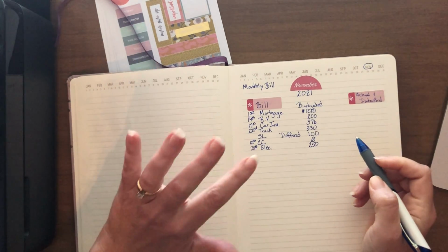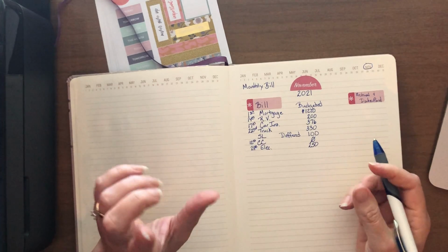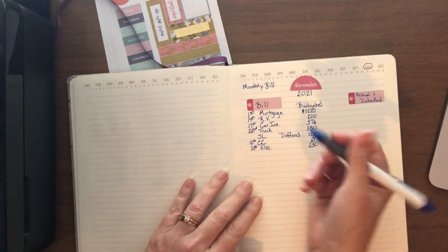However, it sometimes runs that high. Most of the time it does not. With the weather recently, we've run the AC, we've run the heat. It could go either way with that, but that's the goal, is to not go over $250.